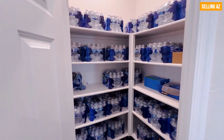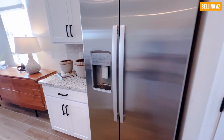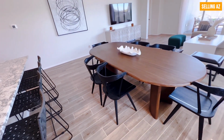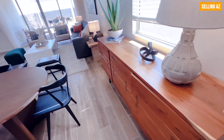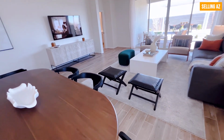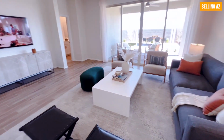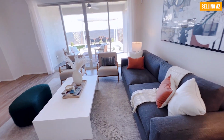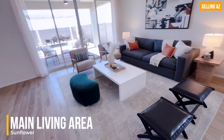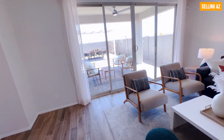Here is the pantry area that is completely stocked with water. Got to hydrate out here in Arizona. Fridge. And here's like that dining area. Okay, so 6-seater here. Love how they kind of utilize all the space here, so you could kind of see what all could fit in here, but still a lot of space to walk around, and it's nice and open. Okay, so if you love to entertain, this is a great home. Okay, main living space, entertainment system, and we'll go out into the backyard here in just a moment.